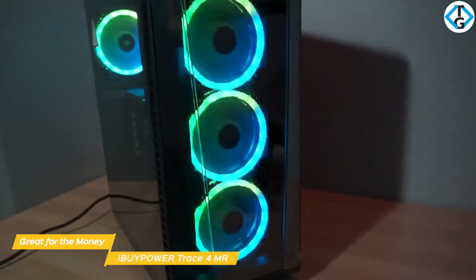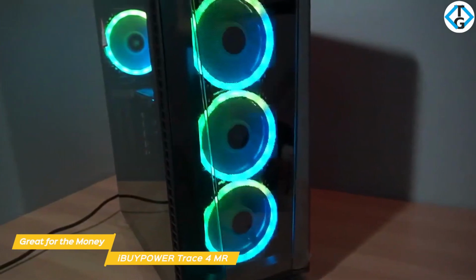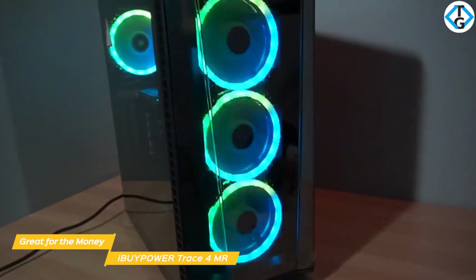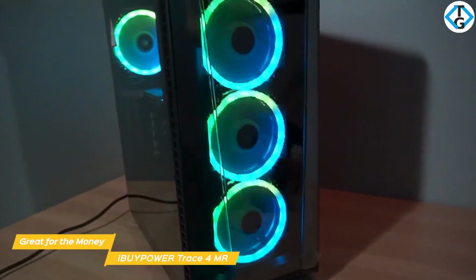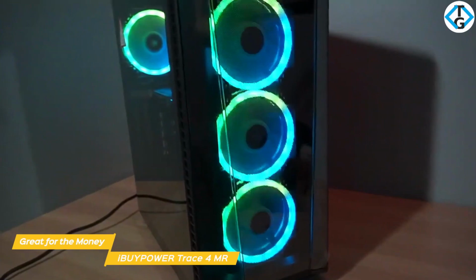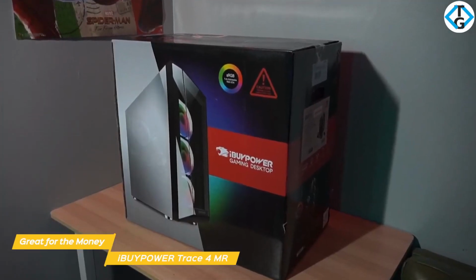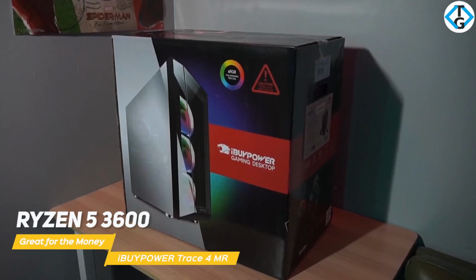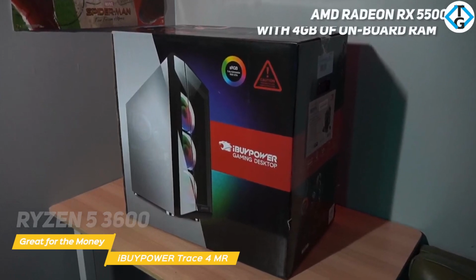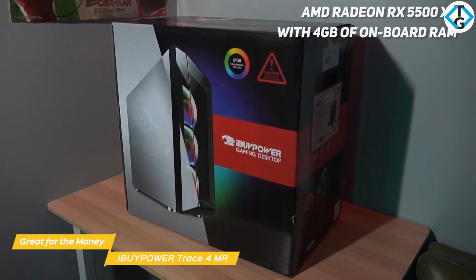Looking at overall performance, the Trace 4 MR thrives with 1080p gaming, running titles like GTA 5, Fortnite, Apex Legends, Rainbow Six Siege, and Dota 2 smooth as silk. But it can also handle more demanding AAA titles if you back the settings off to medium. Driving this performance are some solid hardware components, including a Ryzen 5 3600, one of the best all-around gaming CPUs, and an AMD Radeon RX 5500 XT with 4GB of onboard RAM.